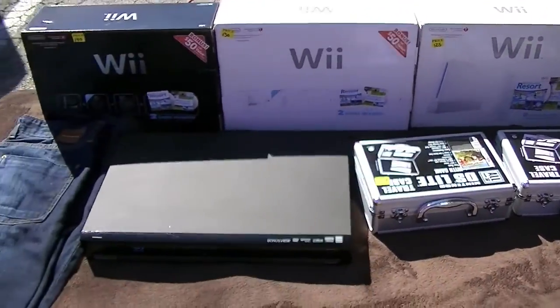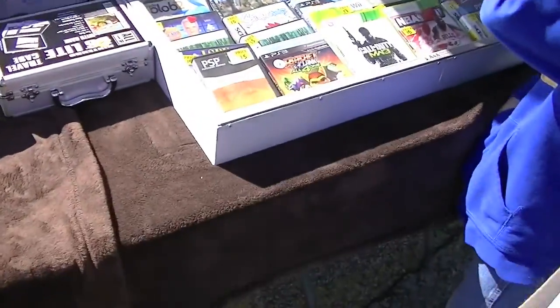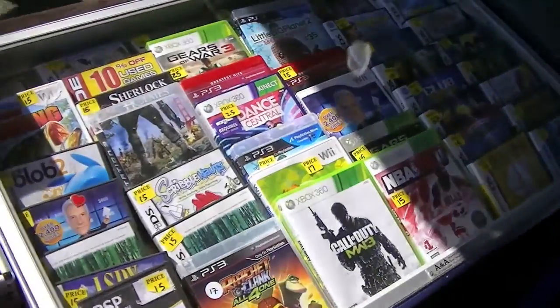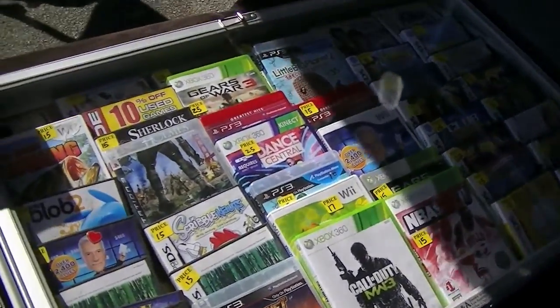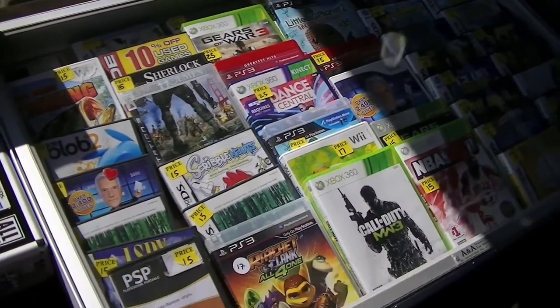Started out in reseller territory. A lot of it was decent prices, though. Not too overpriced. $15 there for Scribblenauts for the DS with a case and manual. Not too bad.